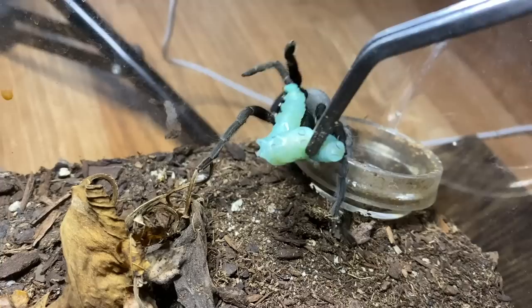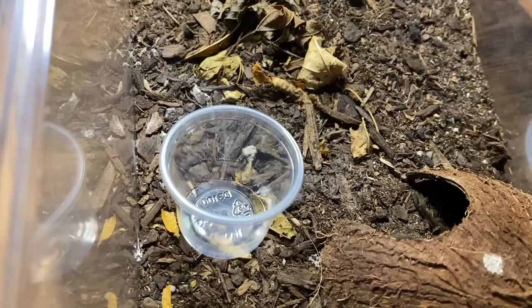Now she will eventually eat, but she has to threat pose it for at least 15 minutes before she thinks about eating it every time. She also does the same thing to water. I don't know if they're all like this. I'm gonna get a couple more soon, so we'll find out together. I do have some nicer Aphonopelmas with me today.